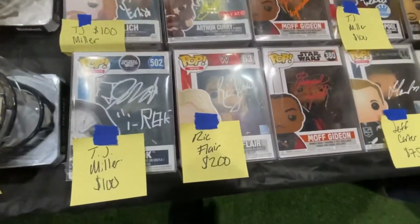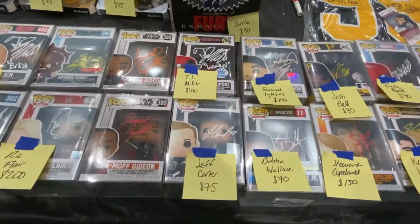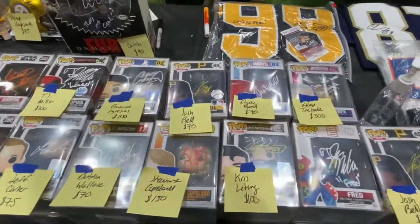Where'd you get those? There you go, some more right there. That flare is super, super cool.